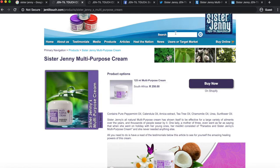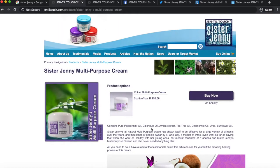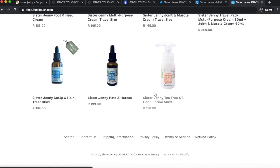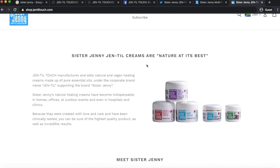So we're going to get rid of that completely and combine both of those stores into one store where you can discuss your product and all the details on it. And then you can also have a shop page on the same domain, on the same website, completely secure with an SSL certificate. And another thing about Sister Jenny, she wants to get away from Shopify because she's complaining about the fees and the costs of Shopify.